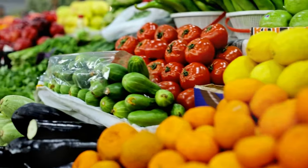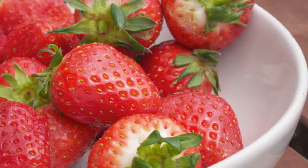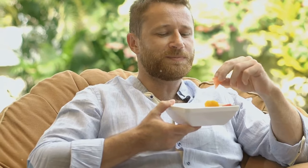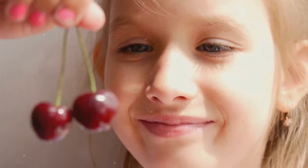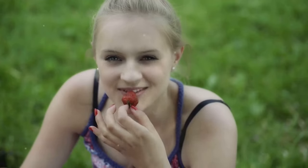Managing diabetes doesn't mean giving up on fruits or delicious foods. By choosing the right fruits, like the ones on our list, you can enjoy the sweet pleasures of eating well without compromising your health. Start integrating these fruits into your daily routine and watch how they positively influence your health, keeping your blood sugars balanced and your taste buds happy.